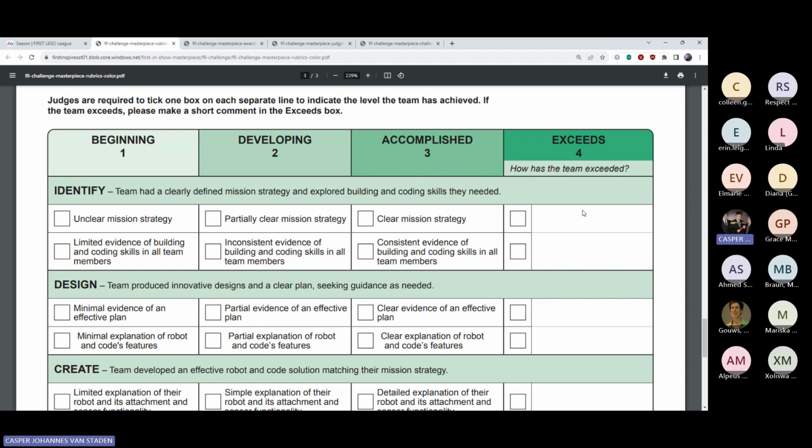And even if we only go here in the exceed area, if the strategy is above and beyond, that means they started with a plan. They worked out all the kinks in that plan, and now they have a final plan and a final strategy to show us how they progressed through the entire process of identifying missions, coding the robot and building the robot, and working as a team in those specific areas.